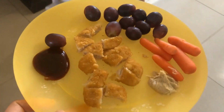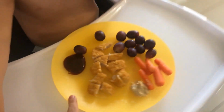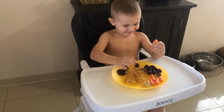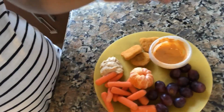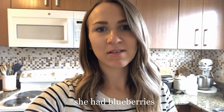Monday's lunch: chicken nuggets, grapes, carrots, hummus, and barbecue sauce for Logan. Carrots. And lunch for myself is gonna be basically the same thing. I added some of Dawn's chipotle sauce for my nuggets, a little orange. And Penelope will have chicken nuggets as well, and then I'll give her some kind of fruit.